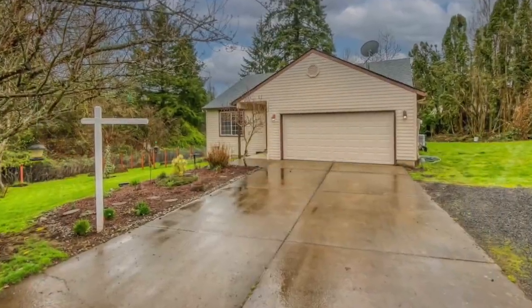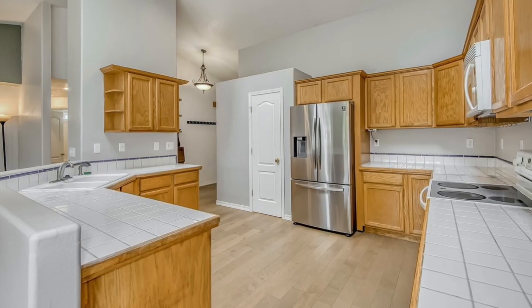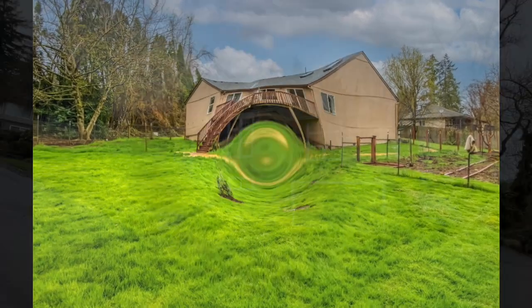Coming off of the condos, here is a single family home, three bedroom, two bath, 1,496 square feet, asking $500,000. This is a really hot home in West Linn, built in 1998 with an amazing yard. This one should not be missed.